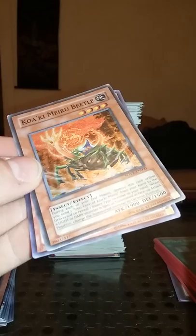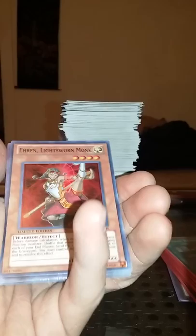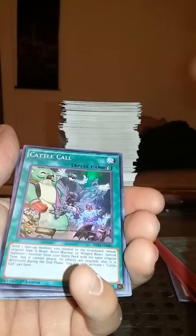Gagaga Girl, 24 minutes in. Meltron 12. Kawakimaru Beetle. Ooh, that's a number zero. Ghost Trick Ghoul. Ghost Trick Ghoul is a number zero as well? I had no idea. Spell Strider. I'm just noticing these things, okay? Spell Strider. Aetherin, Lightsworn Monk. Cyber Angel Natasha. Kettle Call. There's Master of Oz in that picture. I recognize him.